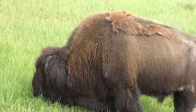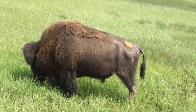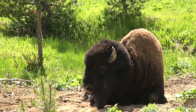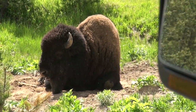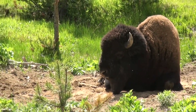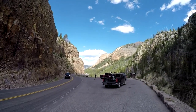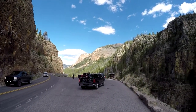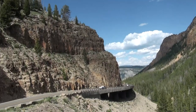The park is a major destination for all members of the family. By driving the Grand Loop Road, visitors can view the park from the comfort of their vehicle and also take a rest at one of many roadside picnic areas. For the active visitor, the park has thousands of miles of trails, from day hikes to backcountry explorations.